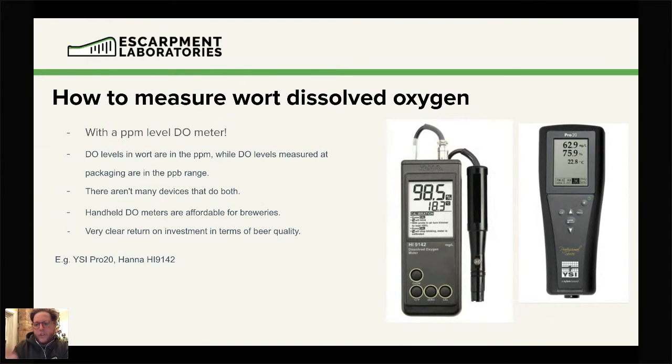So there's just a couple options that I showed here. I know in that Modern Times study, they used this meter from Hanna, which looked like it was well under $1,000. And we've had really good luck with meters from YSI. They build really rugged ones. Like, they're not necessarily meant for breweries. They're meant for field sampling. Like, if you have to go into the middle of a river and measure the DO, that's what they're built for. And so they're pretty darn tough. A lot of these things are available, and we would recommend, if you're a brewery, to invest in these things right away if you don't have one.